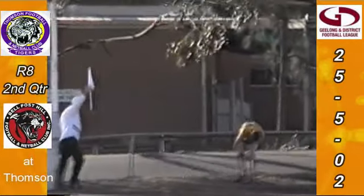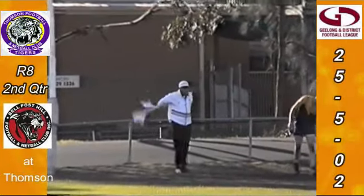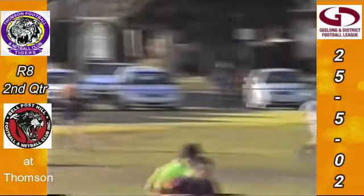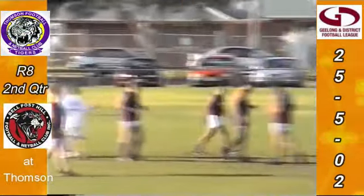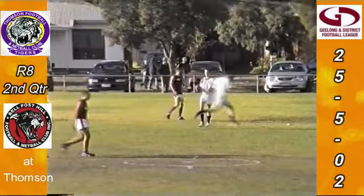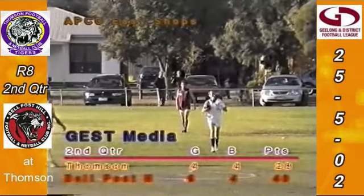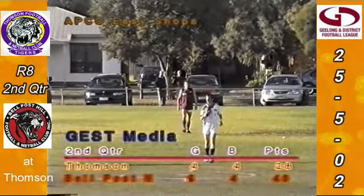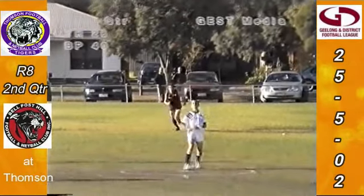It is the sixth to Belpost Hill. They move to 6-4-40. They lead Thomson 4-4-28. Raiders Bingo second quarter scoreboard. We've been playing 11.5 minutes. So Holzfine's first goal and the first for Belpost Hill in the second term. A couple of changes for Belpost Hill. Sveljak off the ground, Urquhart on, Hancock also off the ground, and Gelpin on. So just changing their forward structure a little bit.